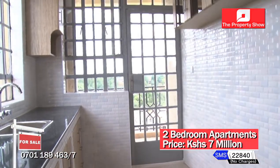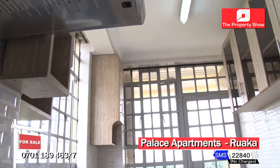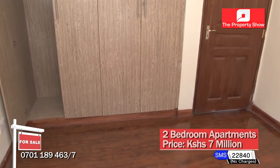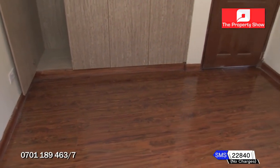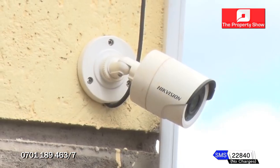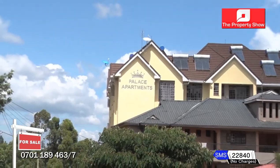The kitchen has a unique design that adds a different touch to the house and is also fitted with granite tops, extractor hoods, and cupboards that serve as a storage unit. Ensuite master bedroom with spacious inbuilt wardrobes, sufficient for storage and large windows that allow in light. Shiny wood parquet flooring and mahogany doors. Salient features include 24-hour security and CCTV, gate to house intercom, DSTV and Zuku installed, solar water heaters and borehole.